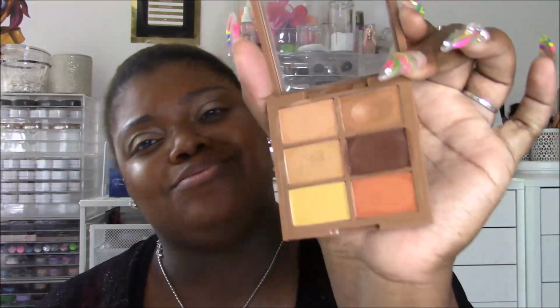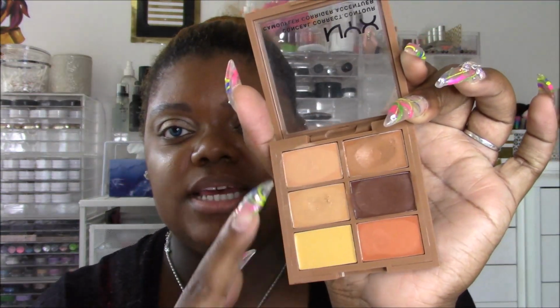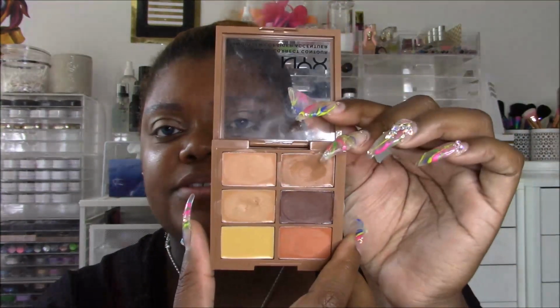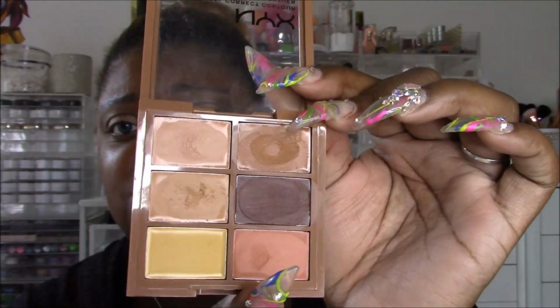What you get is 6 shades of products, 3 of which are concealer shades, and then you have a dark contour shade over here, and underneath that dark contour shade you get an orangey peachy corrector as well as a yellow corrector. So you get a lot in here. You get concealer shades that you can mix together to make your perfect shade. You can brighten a little bit, highlight a little bit, as well as contour and correct any imperfections that you may have. This retails for, I think, about $11. I was going to say in the grocery store, in the drugstore, just like the foundations, but I definitely recommend them.